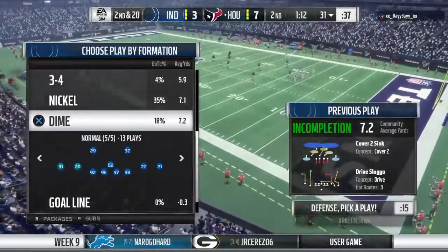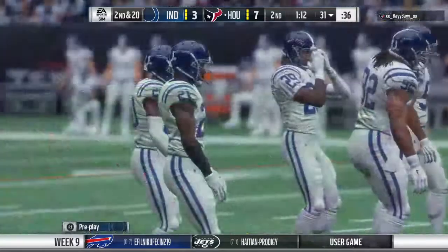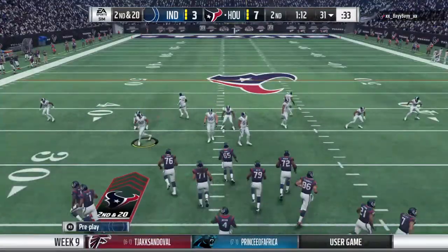Now that's one they hate. The ball's got to come all the way back. So that's an explosive play, a really explosive play that gets wiped out, and they have to start over after the penalty.